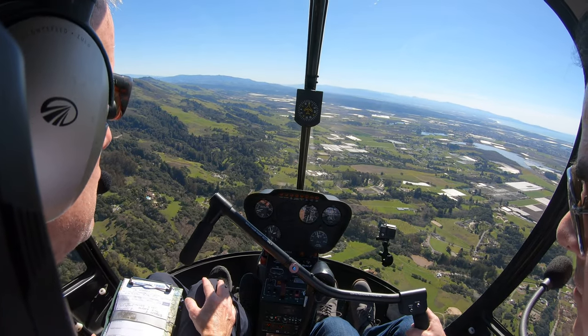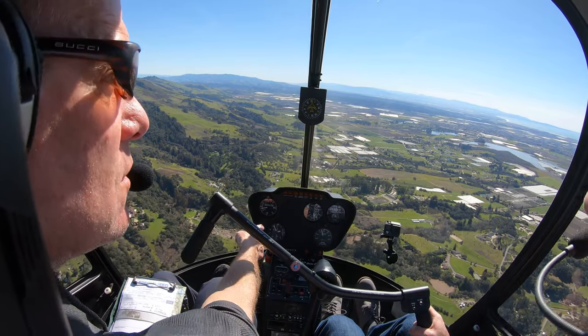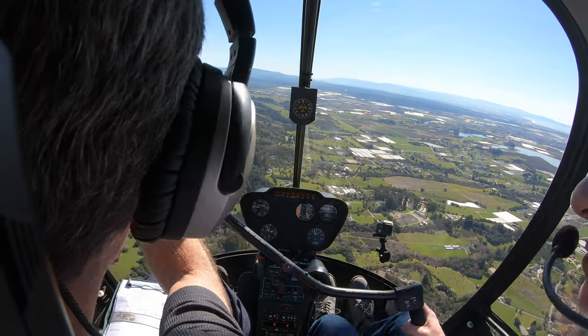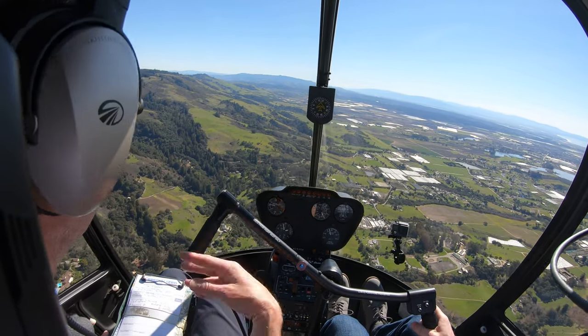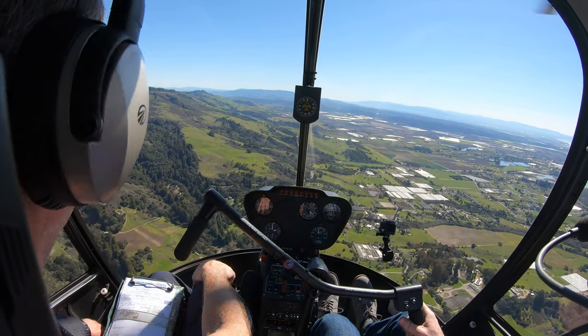You could tell them. You could say Watsonville traffic, helicopter, 4 miles north at... And then what are we doing? We're just doing maneuvers. So why don't you let them know where we are? Because it could be a guy right here, right? 4 miles north. Watsonville traffic, helicopter 290 Sierra Hotel, 4 miles north, 1,000 feet, doing maneuvers, Watsonville.